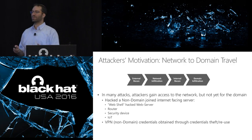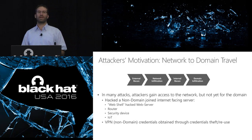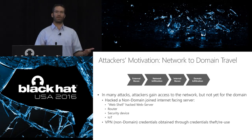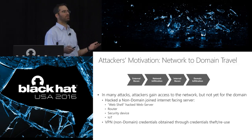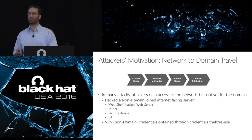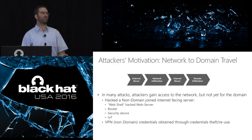the attacker's biggest motivation would be the initial stage, because in the initial stage, the attacker has access to a non-domain joined machine, and they would like to jump into a machine that stores domain credentials. But how would they do that? So if they are able to use that evil-made black magic to get into the domain machine, it would be great. So how does it happen that an attacker has access to the network but doesn't have domain credentials?